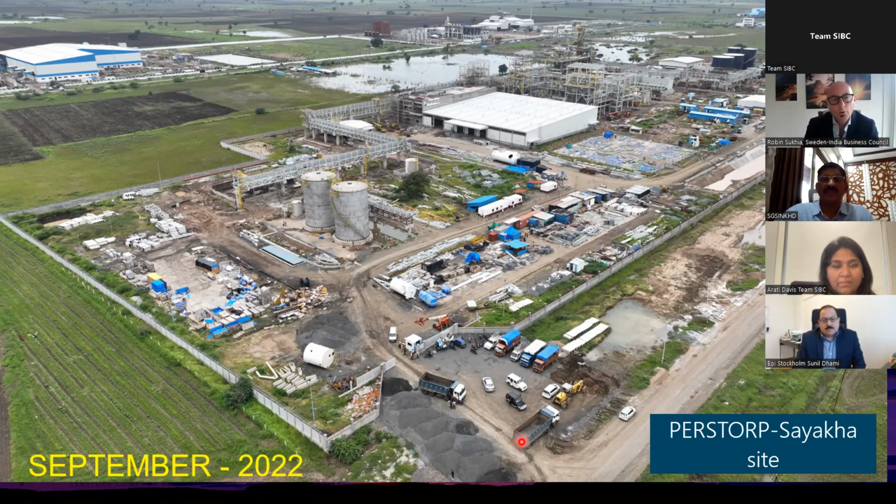And all your plants globally or regionally, are they designed the same? Is it like a template you move in, or is this a new plant with a new design? It is a new plant, because for each plant, according to the land size and availability, the equipment layout can be different. Here we got an almost rectangular plot with a 600-meter roadside length and about 200-meter width.